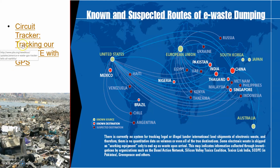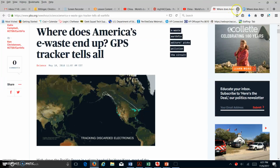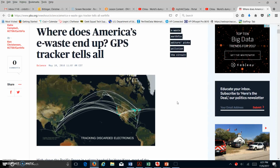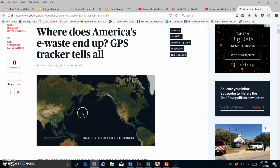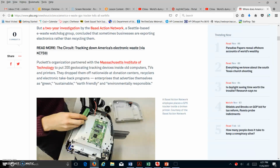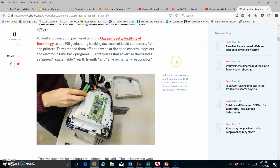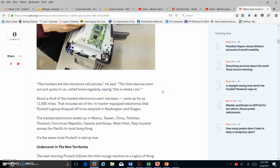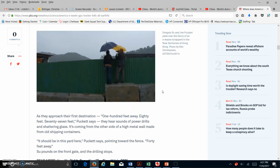If we click on this link, it will open up a site that depicts where America's e-waste ends up. So here we have the United States, and we are tracking different discarded electronics. And most of it's going to Goya, China. So basically what happened is the MIT organization put 200 geolocating tracking devices inside old computers and TVs and printers and dropped them off at nationwide donation centers. And then they tracked where that waste material went to.